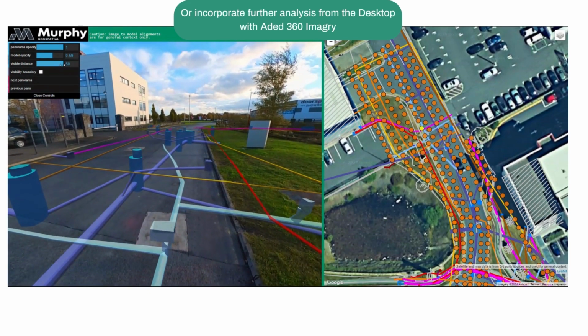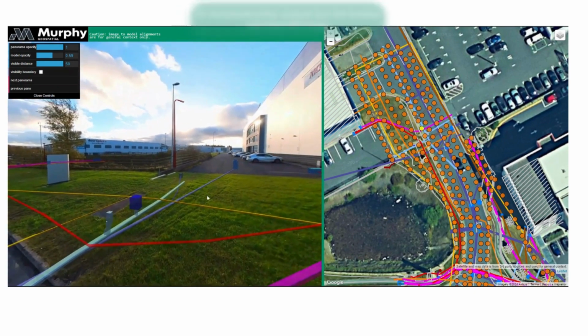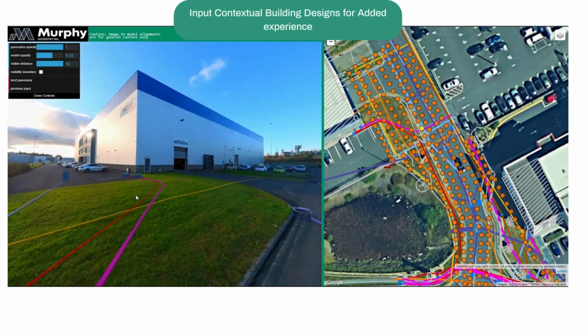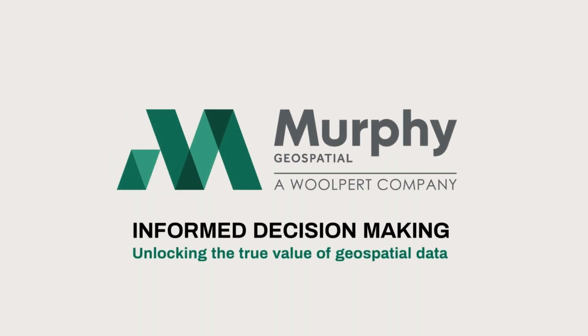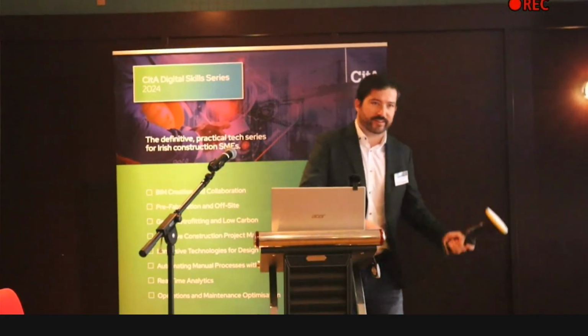It's not foolproof. There's a bit of a lag on it. The accuracy is a little bit less from this, but it gives you a clearer picture of what's under there. It's 50 millimeters, the same accuracy as the drawings, I suppose. There's a bit of a shift, but you're not going to be digging a hole with this at the same time. It's just for better understanding.